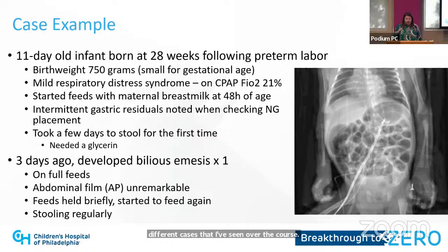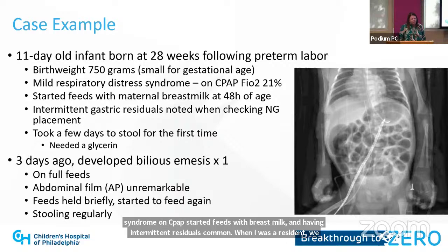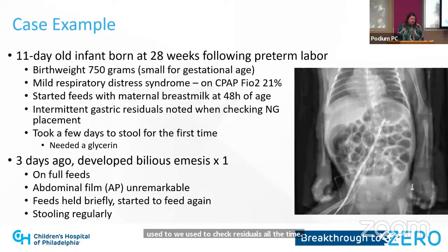An 11-day-old infant born at 28 weeks, preterm labor, birth weight of 750 grams, a little small, mild respiratory distress syndrome on CPAP, started feeds with breast milk and having intermittent residuals. Common. When I was a resident, we used to check residuals all the time, and that would determine whether or not you advanced feeds. Over time, that has sort of fallen away, but it's still so common to have stuff left in the stomach in a premature baby. And took a few days to stool for the first time, needed to give a glycerin. Very classic. And then 3 days ago, developed bilious emesis ×1.